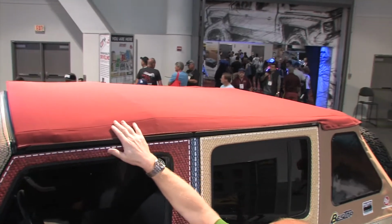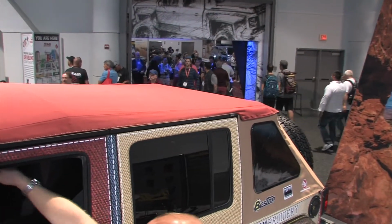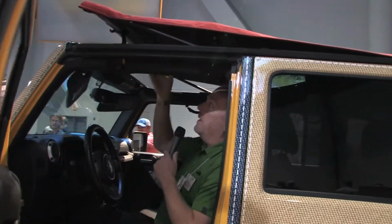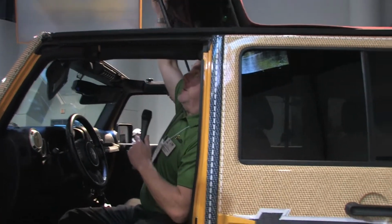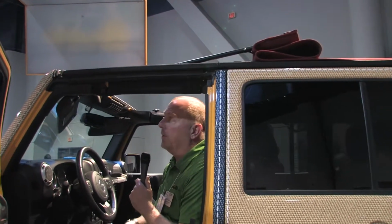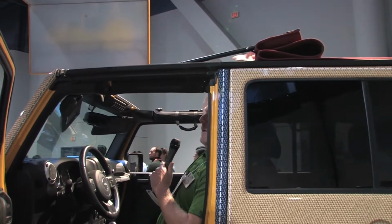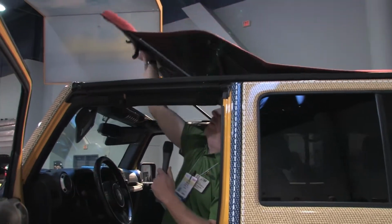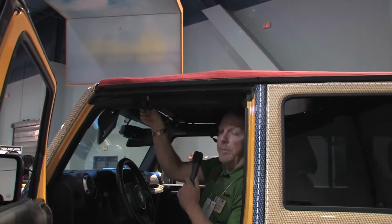This is a top that actually has operation from inside the vehicle. Very easily opened and closed from inside the vehicle. So a nice easy operation. No need to come out of the vehicle to open it and close it.